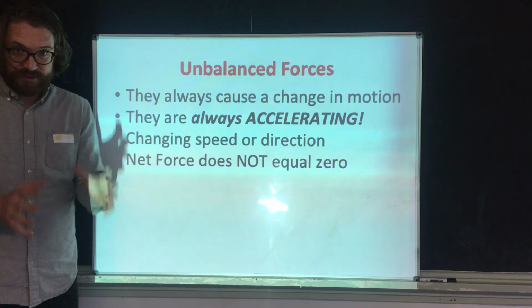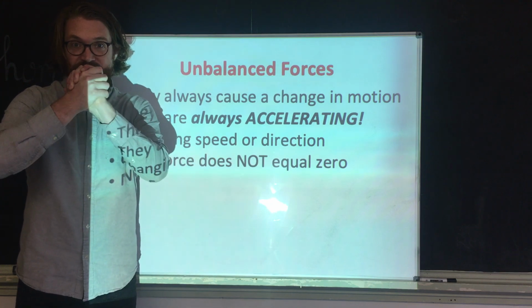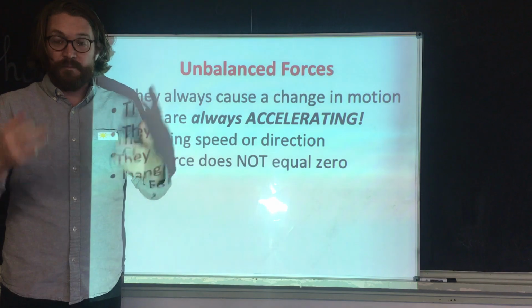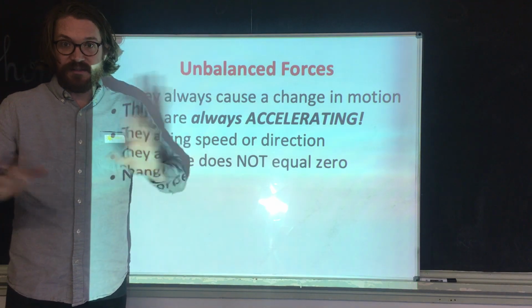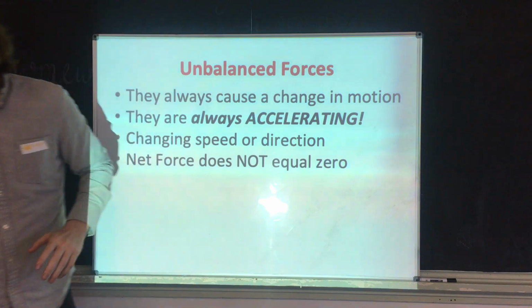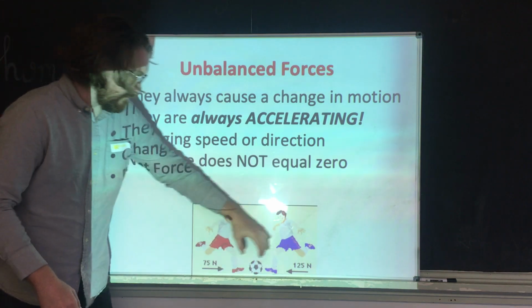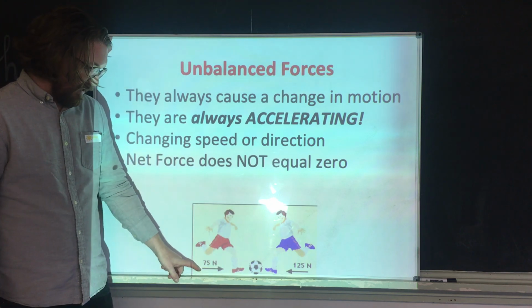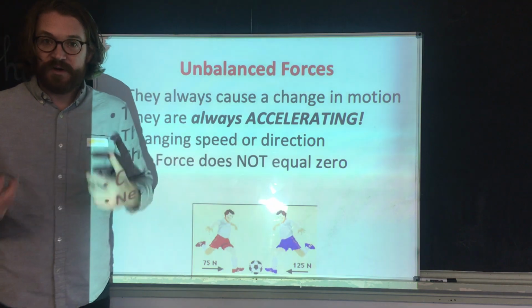So balanced forces, your total force is equal to zero because they're equal in size and opposite in direction. Unbalanced forces, there is a number, whether it's 1, -1, a million, whatever it is, there is a net force. So for instance, in this case, here we have two gentlemen kicking a soccer ball. This one is kicking with 75 newtons. This one is kicking with 125 newtons.